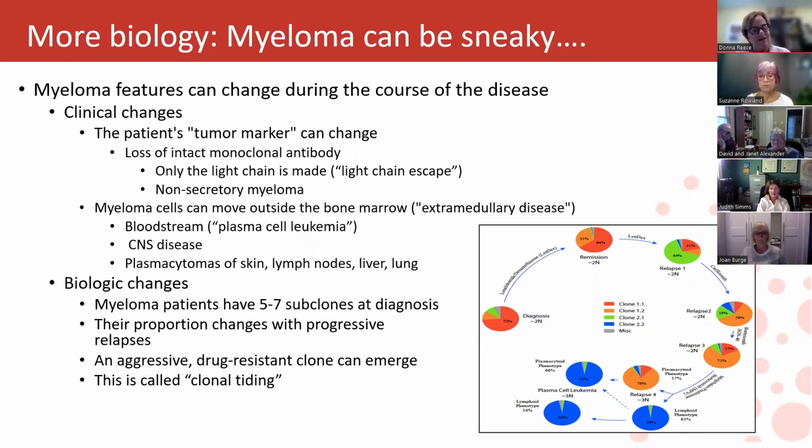That's why we check it every visit. In some patients, their myeloma forgets to make any monoclonal antibody. And if we don't know what's going on, we need to do a bone marrow and see what's going on with those myeloma cells. I've already talked about extramedullary disease. If large numbers of myeloma cells go in the bloodstream, we call it plasma cell leukemia. That just means bad cells in the bloodstream. It can go in the central nervous system, or the term plasmacytoma just means a lump of myeloma cells, and it can go anywhere.